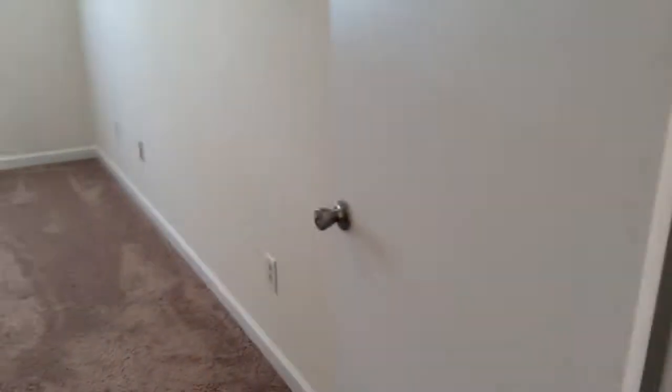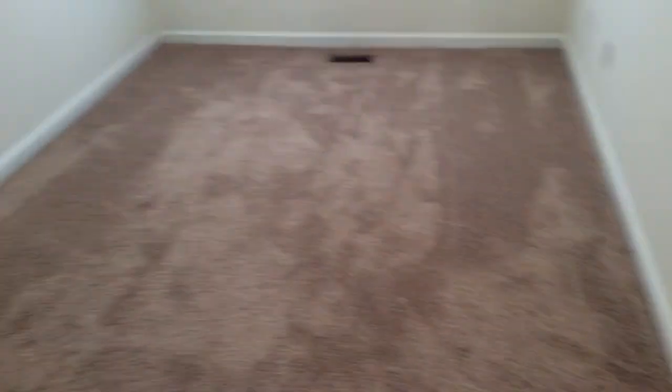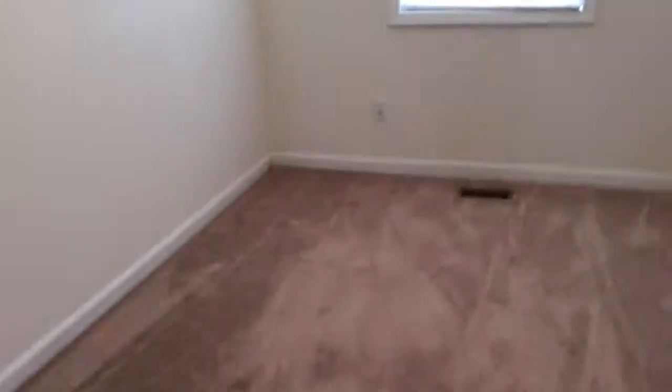That door right there, as well as this door, are 2 bedrooms. And the only door on the right is the master. Go ahead and go to this first door on the left. It's the one I labeled bedroom number 1. This right here is where we entered from. This right here is the closet.